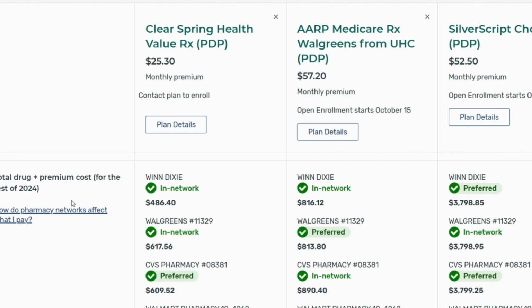So please, if you know somebody that's on dialysis and could be taking this medication, please share this information with them. Hopefully they're not paying $3,800 for something that costs less than $200 for an entire year of therapy.